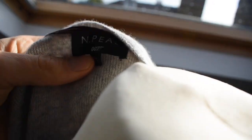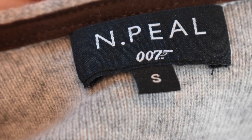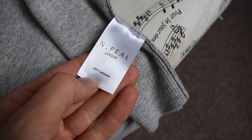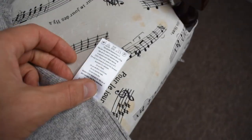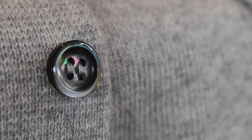Let me show you the inside. So you've got the label there. Hold on a second. There we go. Let me just take a picture of it. You've got the logo. I'm a small, and that's what I've gone with. Also, you can see the brown felt on the top there. Closer look at the label here. It's 100% cashmere, as you can see, and there's also some care information, as you'd expect from a garment like this. Look at those buttons. Oh, Jesus.